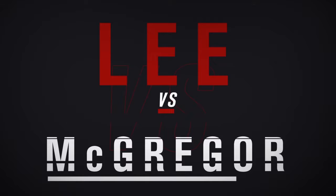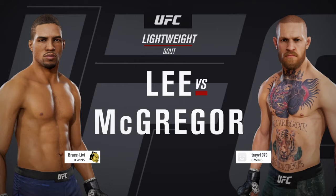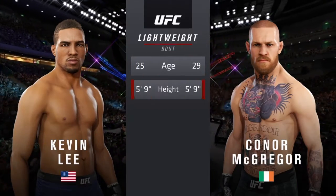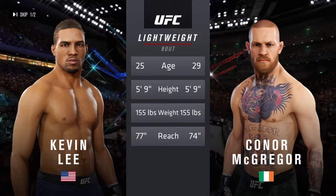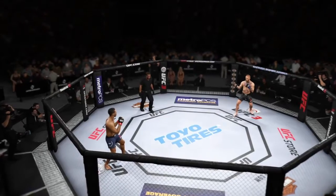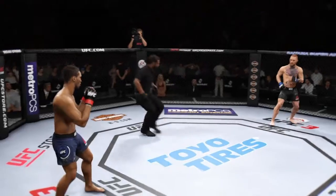All right, coming up next, a matchup in the UFC lightweight division between the MoTown Phenom, Kevin Lee, and Conor McGregor. And now our tale of the tape for this lightweight fight. 4 years, the difference in age between these two fighters, with the same height and some difference... You ready to fight? You ready? And we are underway.